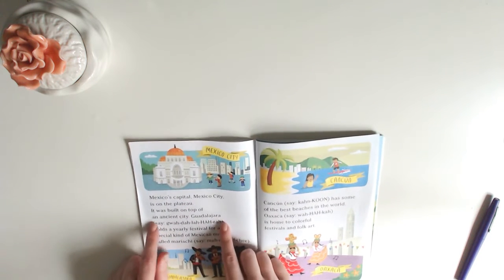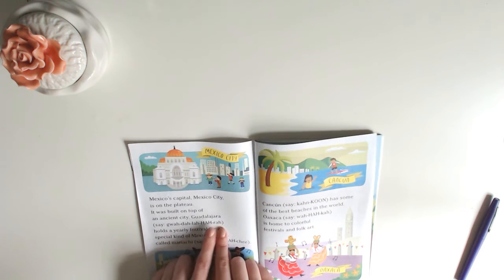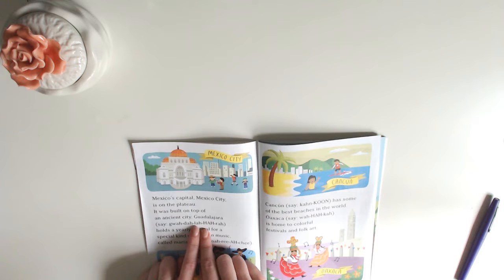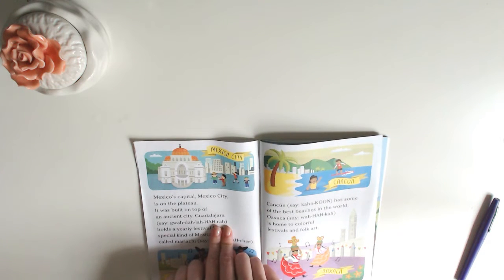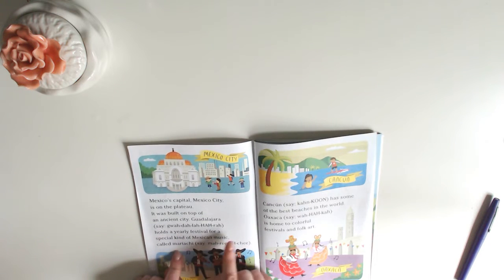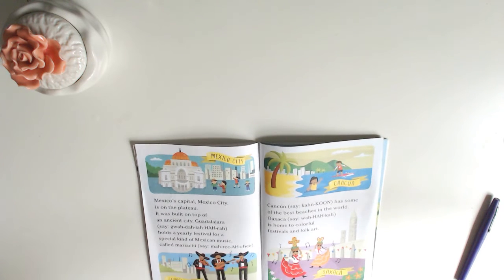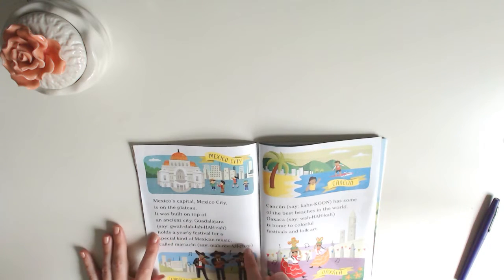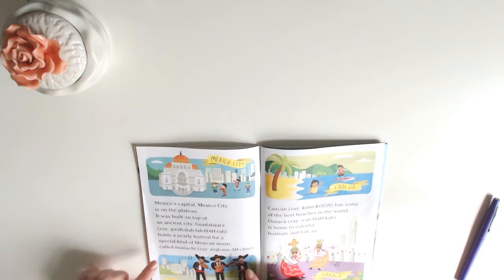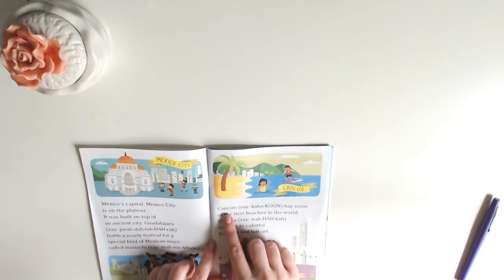Now, when you see it in parentheses like this and spelled out phonetically, they're teaching you how to say the word: Gua-da-la-ha-ra. Guadalajara. Guadalajara holds a yearly festival for a special kind of Mexican music called mariachi. See? Mariachi. So in case you ever come across a word that has parentheses, that's them showing you how to sound it out. Now, I have an illustration up here showing me what Mexico City looks like, and an illustration on the bottom showing me what Guadalajara looks like. Let's go over here and learn about these cities.